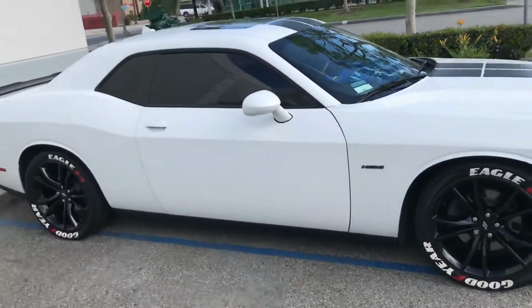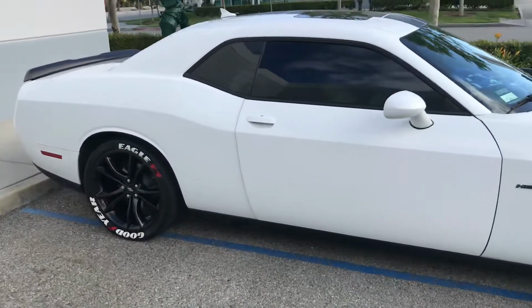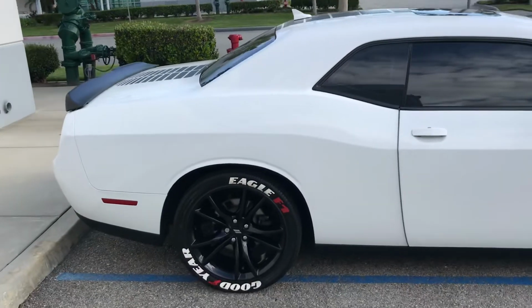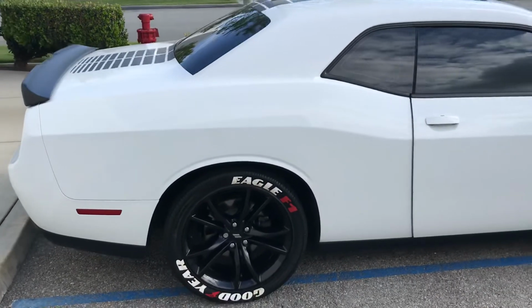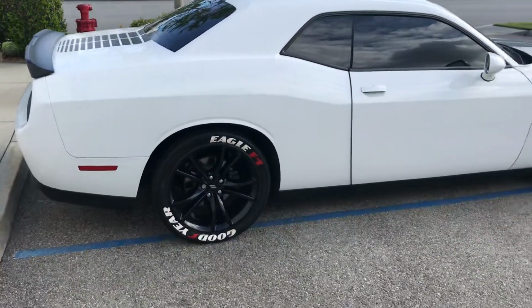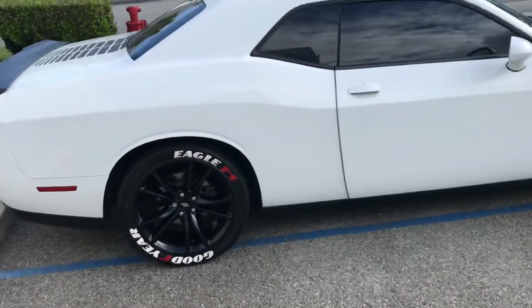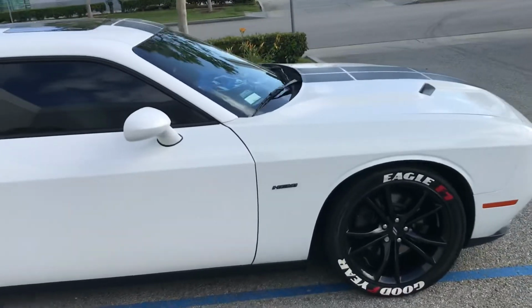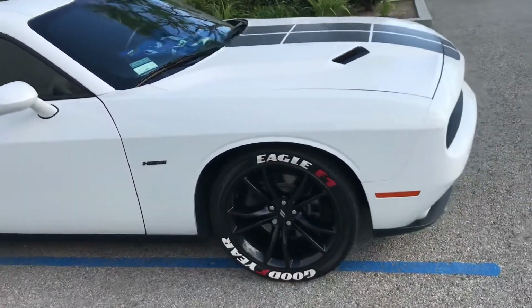Obviously this is a 5.7, and the Scat Packs would be a 6.2, I believe, or 6.4. Correct me if I'm wrong. I've been seeing all types of other muscle cars, so I get confused about which ones are 6.2 and which ones are 6.4. But anyways, I just like the aggressive look of the wide body with the Scat Pack, the new body.